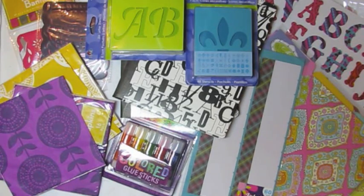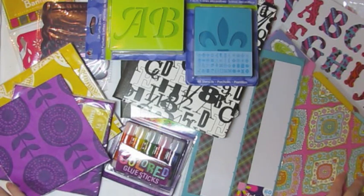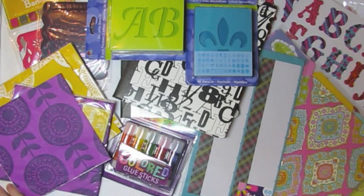I had to go to Walmart tonight, and every time I have to go to Walmart, I usually cruise through the craft aisle because, you know, it makes me feel a little bit better about having to be there. And sometimes I find some really cool stuff. I'll show you what I found tonight.